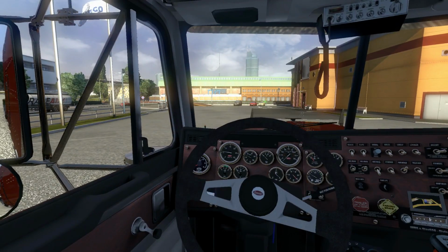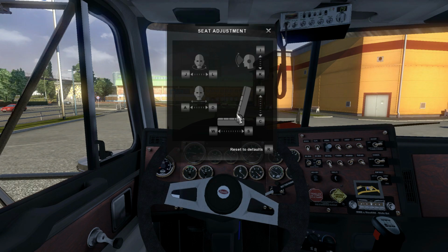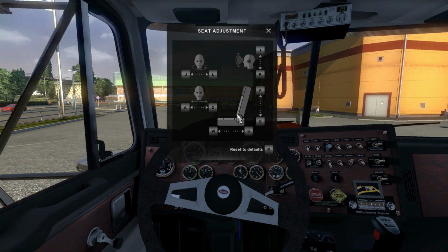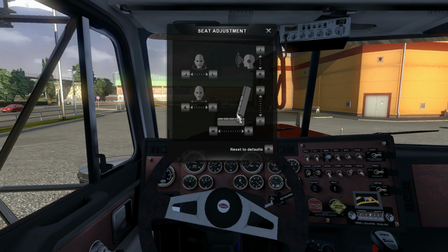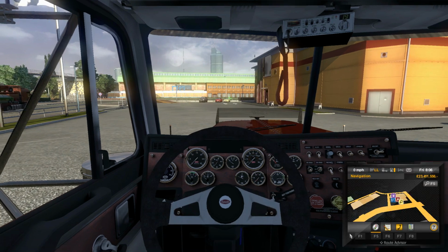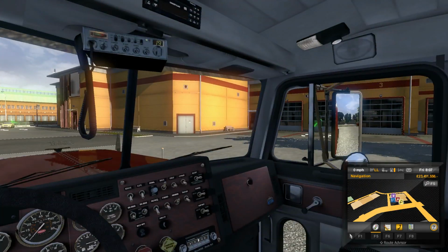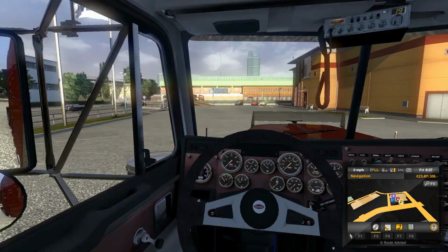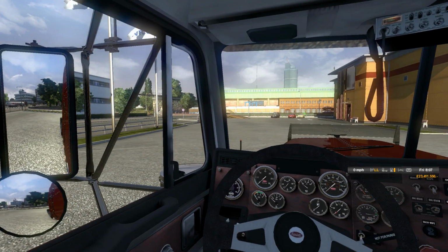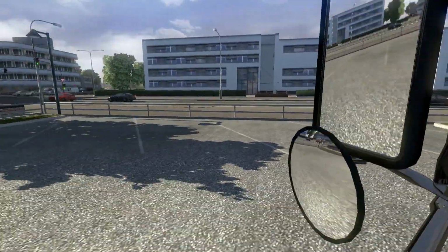So let's take a closer look at the interior. I am going to adjust this to a decent height, because it looks like I'm driving like a toddler here. So we'll raise it back up like that, and then we'll have a look around. Shut off the engine. Love that. The mirrors are out quite far, so in the standard look you can't actually see the mirrors, so you have to look around all the time, which I guess is kind of realistic because they are out on the doors.